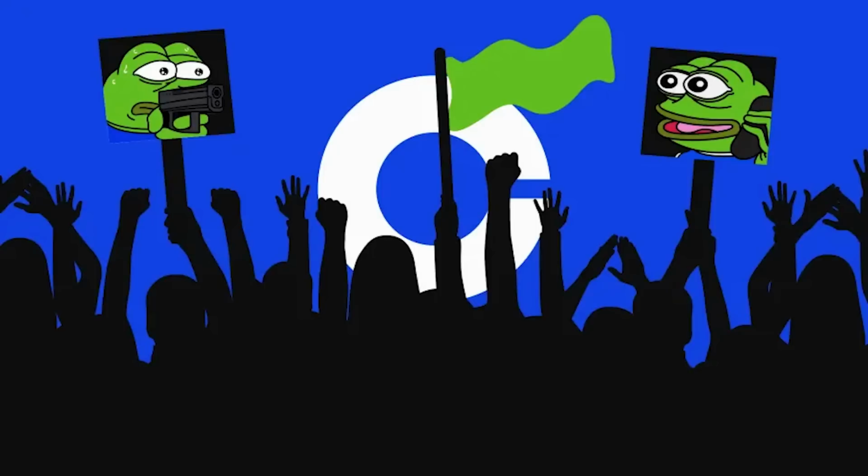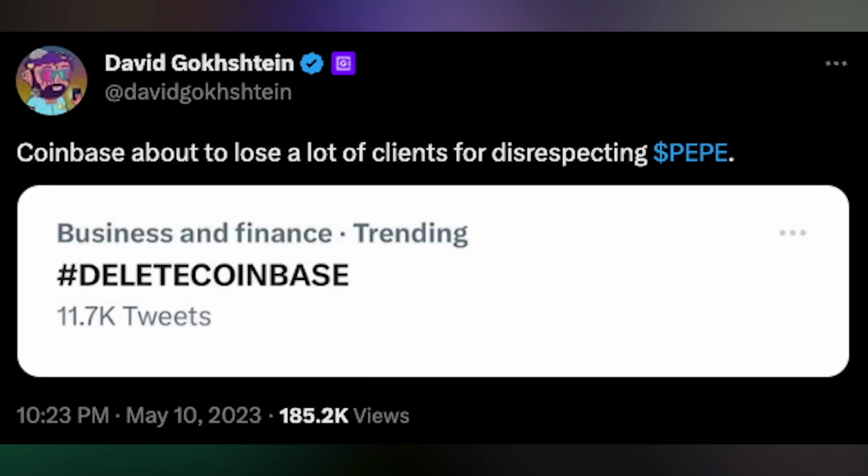Coinbase has come out with an apology for its recent newsletter suggesting Pepe the Frog was a hate symbol. Chief Legal Officer Paul Grewal issued the apology shortly after Delete Coinbase trended on Twitter with hundreds of thousands of tweets, many of them from customers vowing to delete the app and close their accounts.